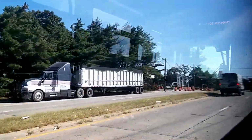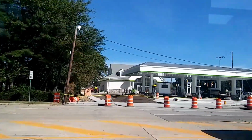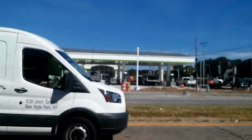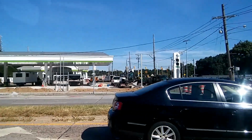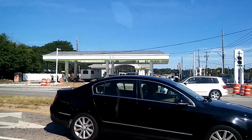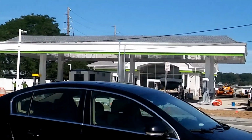So here's the construction update for the Cumberland Farms here in New Hyde Park. As of Tuesday, September 4th, they are still in construction. A better view of it right here. As you can see, you can zoom in. Here are the construction workers.